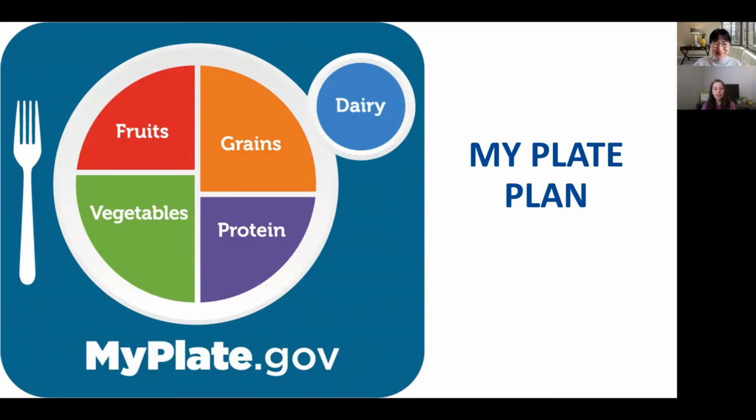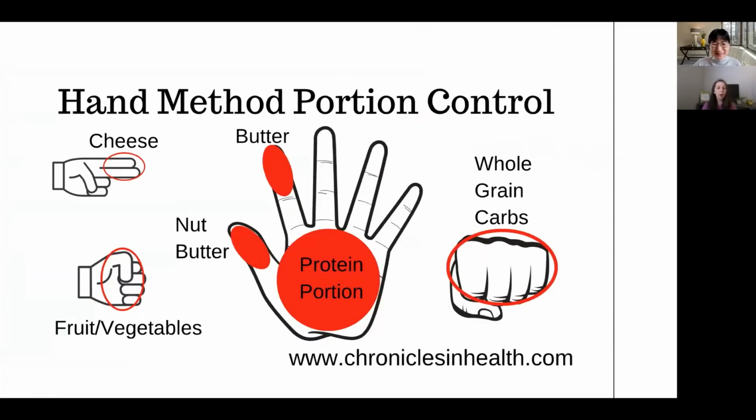Well, the second method is called the hand method. Now, the one thing nice about the hand method is you have the guide with you at all times. It's your hand. So we're going to look at this. This is a quick chart that I have just for guidelines of how much you should eat. So if we look at protein, you can see the red circle there, it is the palm of your hand. For vegetables and fruits, you can see over on the side that it is your fist. Fats, such as nut butters, is your thumb, just the end there.